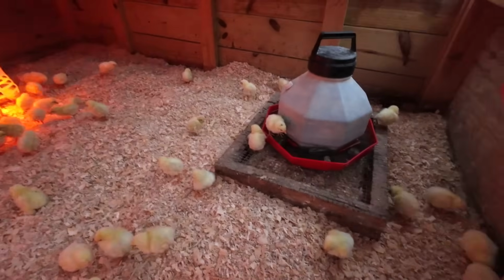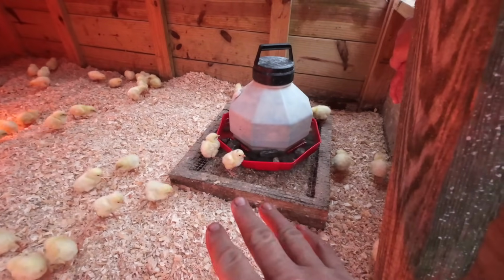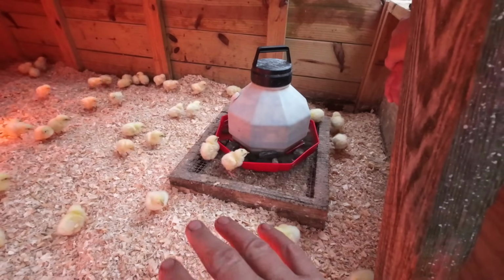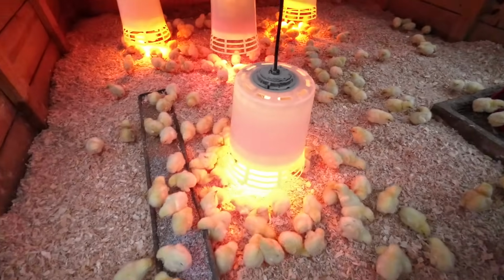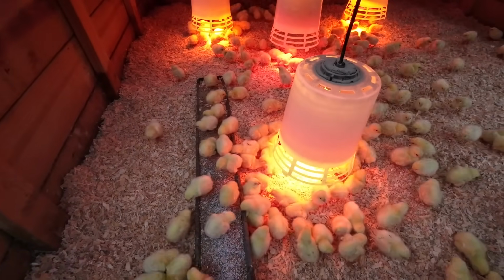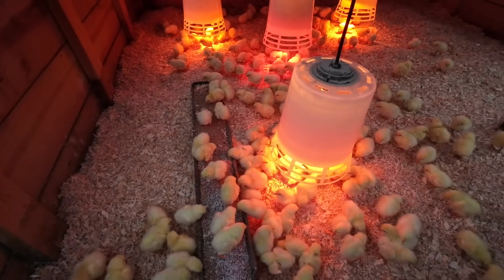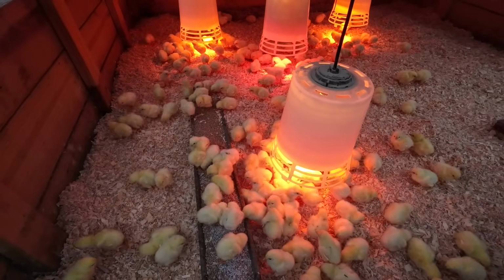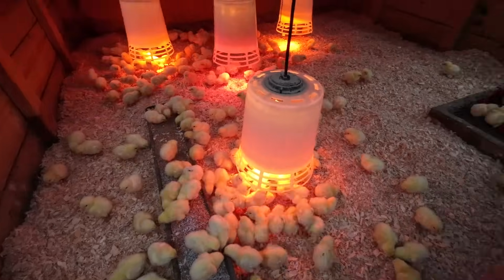And then we've got our drinker over here. This is just a 3-gallon drinker. One 3-gallon drinker will work for 200 chicks for a couple of days, and then we'll have to add another 5 or a couple of 5s in here to make sure that they've got enough water. We'll also have to add more feeder space. That's something you got to watch. How quickly are they going through the feed? How much competition is there around the feed and the drinking areas? If it gets to be a lot, they're consuming a lot, there's a lot of competition, you need to add another feeder, add another drinker, whatever the case may be.